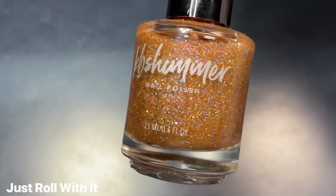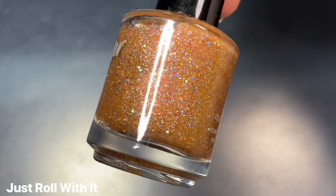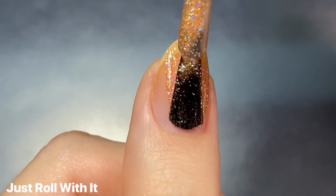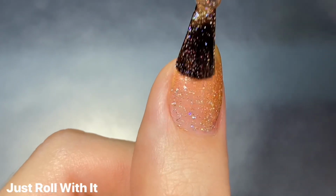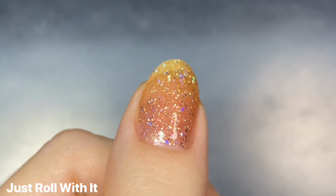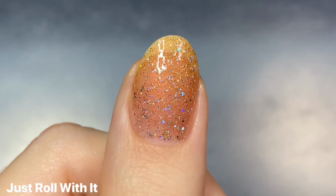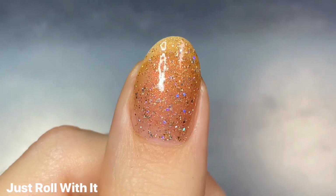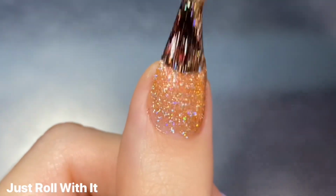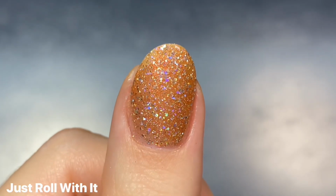The next polish that I have is Just Roll With It, and this is like a warm golden peachy tinted base with these holographic hex glitters in some varying sizes, and there's also this like warm kind of pinkish coppery shimmer in here as well. So on the first coat you can see just how sheer the base is, where you can pretty much see through right to my nail line, but I do get a lot of glitter, so I think this could be used as a topper if you wanted, but I decided to just build it up in 3 coats because that's how I've seen all the swatches and how I personally would like to wear this glitter.